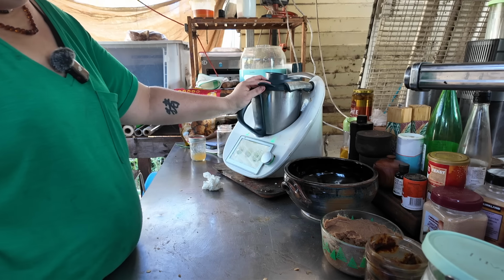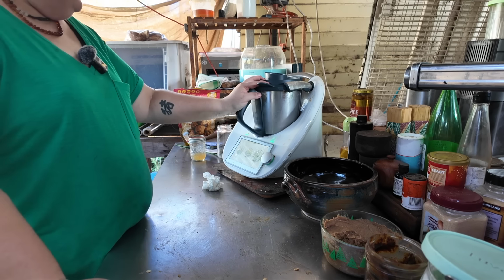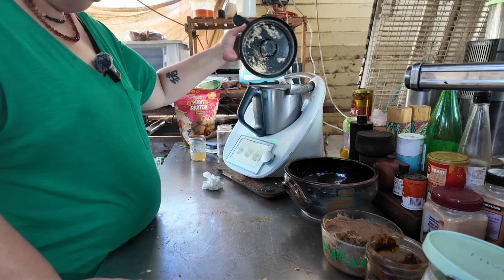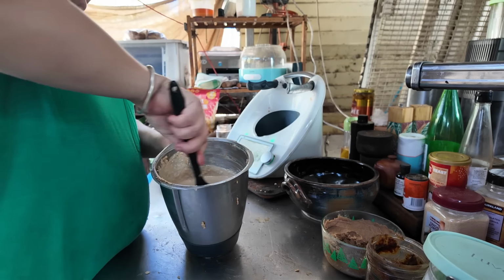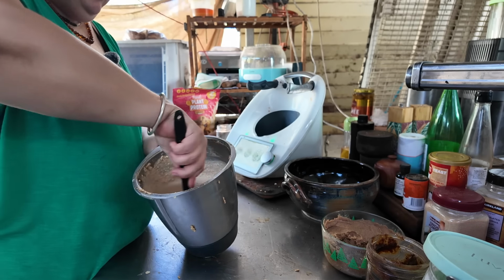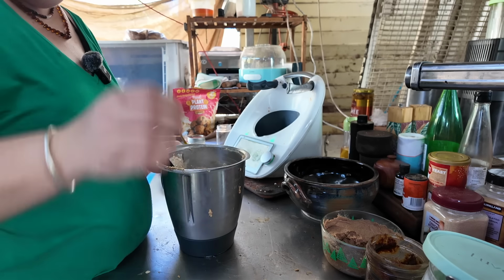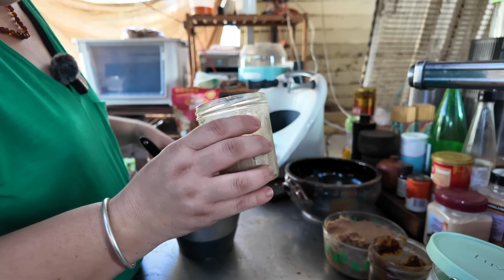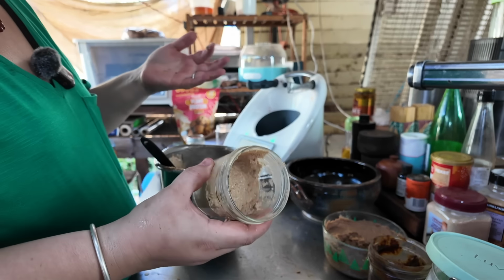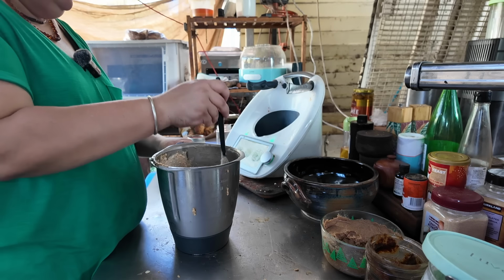Alright, so we've done about a minute and we've gone from low speed to high. And this one looks like it's much thinner, and smoother, which I think is that extra liquid. So I really do think that these are going to be too thick. Looking at them now, and then once they're refrigerated, they'll be even thicker. They might be a little too much.